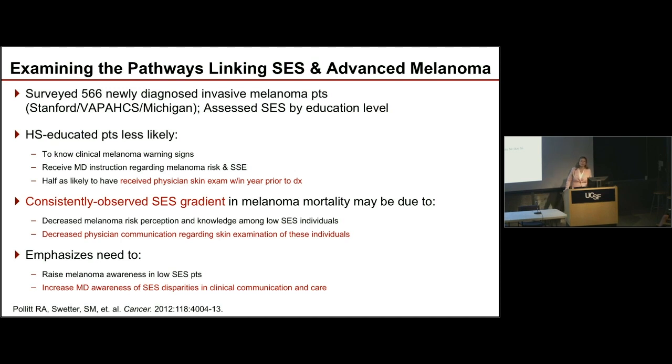But what we found is that the lower educated patients were less likely to do skin exams or to understand melanoma awareness and warning signs, and even if they had a changing lesion, they were less likely to talk to their doctor about it. In turn, this was bidirectional. The physician was less likely to teach them about melanoma warning signs, teach them how to do a skin self-exam, and about half as likely to perform a skin exam.